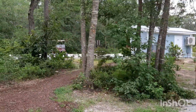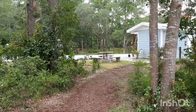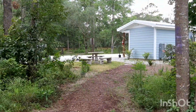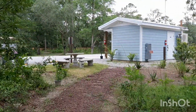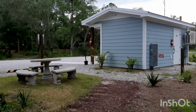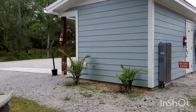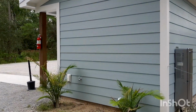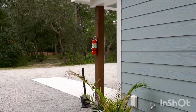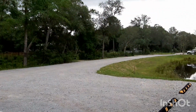Alright, so over here is that bathhouse I was talking to you about. We're going to go show them the showers. Okay, so this is the new bathhouse. These bathrooms are absolutely beautiful. They're really nice. One of them is handicap accessible. It is very large. The other is not, but it's still very roomy and spacious and pretty.